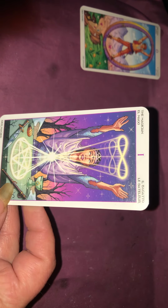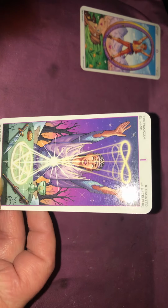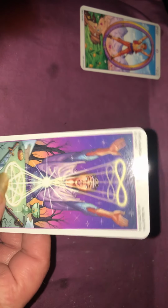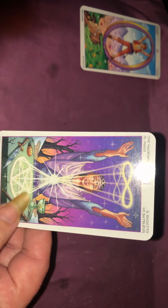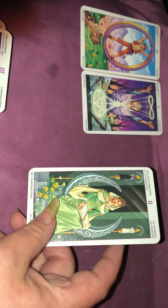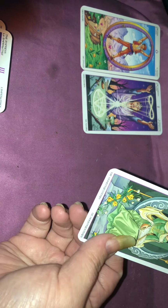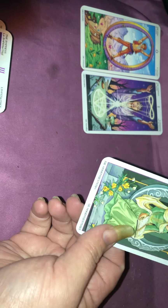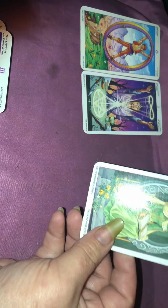Okay, next. Magician. She's got 2 infinity symbols. See the wand, Athame. We've got pentacle. We've got cups. The forest at night, after fall. Big bright shining light from her. Wow, could be a crystal ball, could be a crystal she's wearing, could be a chakra.